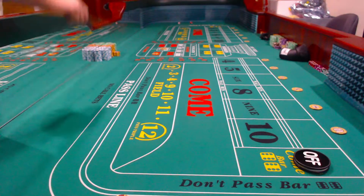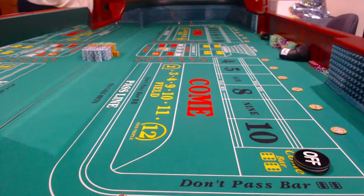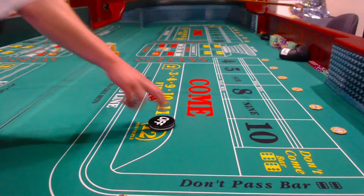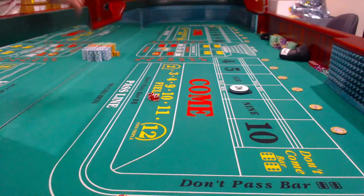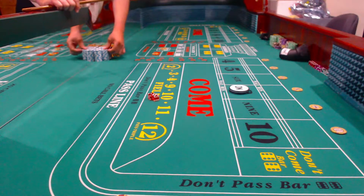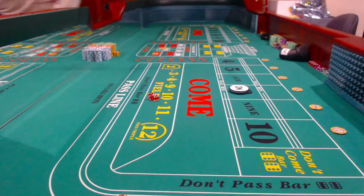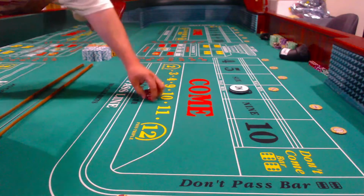All right, and what did we get? I see an 8. And that came 6-2. Damn it, that just tipped over when I rolled them back there. It's a 6-2, guys. Shit. 6-2 is the 8. Let's mark the 8, and we'll mark the 6-2, and we'll watch to see what comes up consistently as we shoot here. All right. The point is 8.